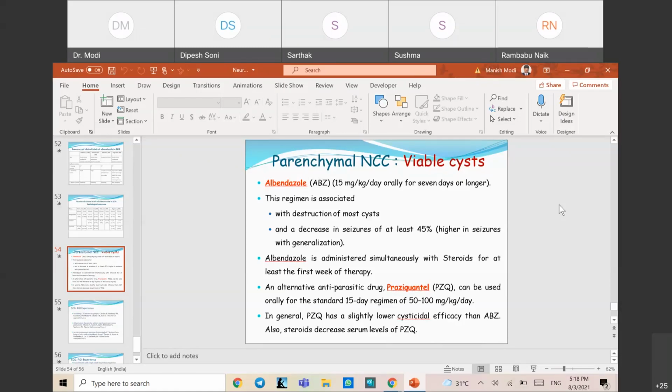Any other question? Sir, does the treatment vary for single cyst or multiple cyst? Yes, the answer is a big yes. For single cyst, we normally use albendazole for 10 to 14 days in the dose I have mentioned. And if the person is not tolerating, allergic, or has some hepatic dysfunction, then we tend to use praziquantel.